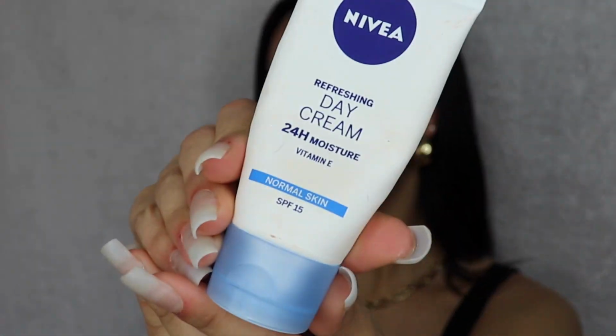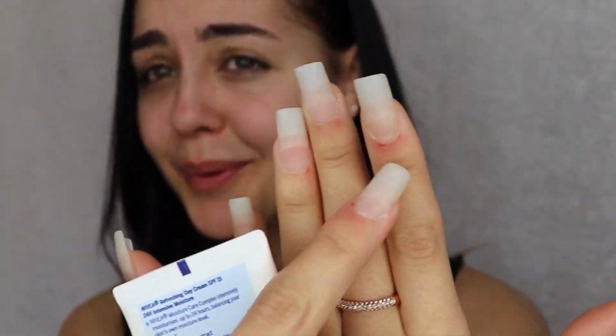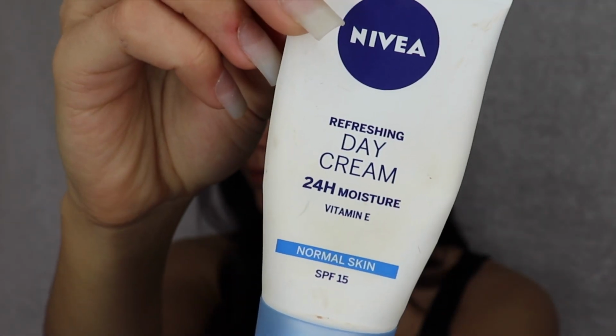So here I am, fully barefaced, my spots are red, my skin is looking kind of green and discoloured, but we move. So first of all, I'm using Neewer's 24-hour day cream. It has vitamin E and it also has SPF 15, which is amazing. And right now I'm basically saying, please ignore my nails throughout the video. They are unpainted and sore, but this is the first facial cream that I use.